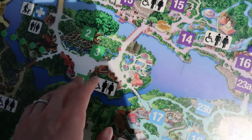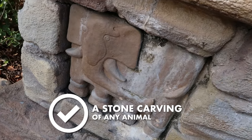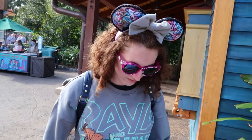So it looks like Katie found a stone carving. I'm not gonna lie, I was anticipating we'd have to go on the Maharajah Jungle Trek to get here. I thought that's where we'd find that one. I think that's where we're gonna find the fancy fountain.